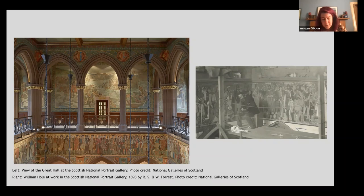A mural cycle, also by Hole, depicting scenes from early Scottish history, occupies the first floor ambulatory of the Great Hall, all of which is topped by a zodiacal ceiling above and surrounded by painted heraldry and stained glass.